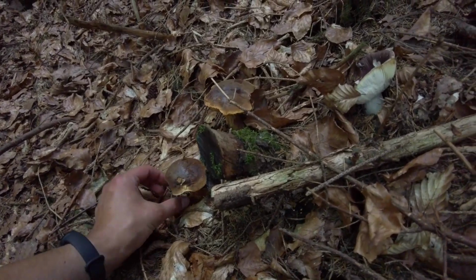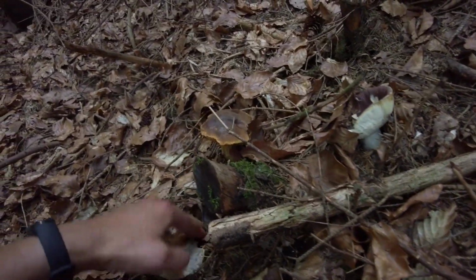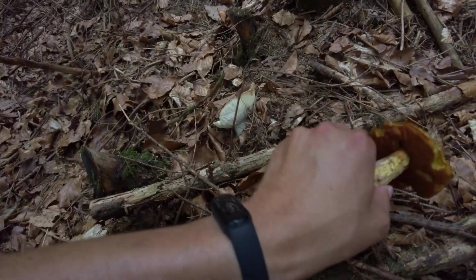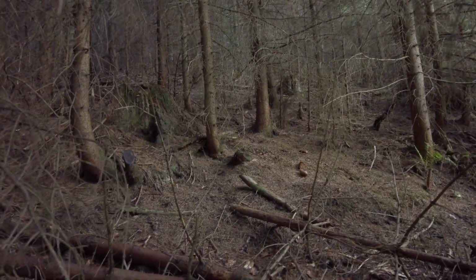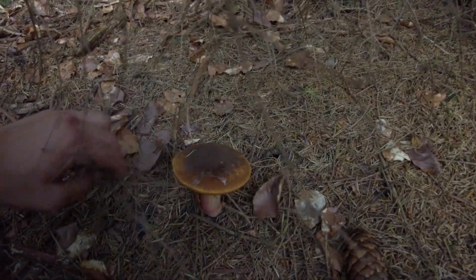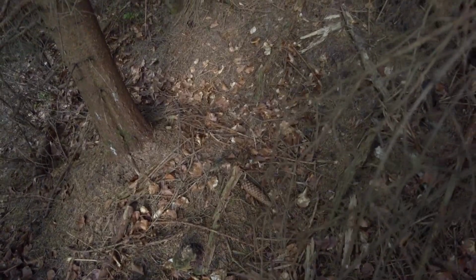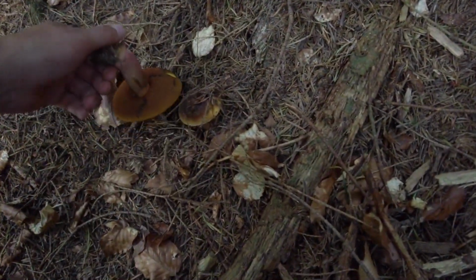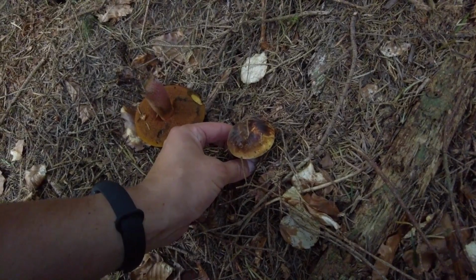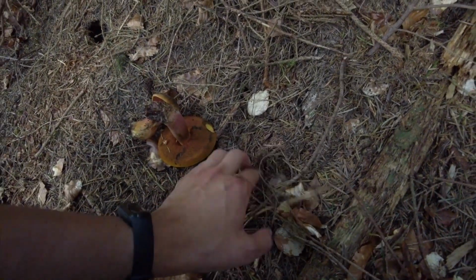Two more Scarletinas and one Russula. Seems like there are two Russulas, not just one. It's a hot summer day and it seems like mushrooms are growing mostly in places which are in shadow. Now I found a place in quite dense terrain, and I found four Scarletinas here. And they look very good.